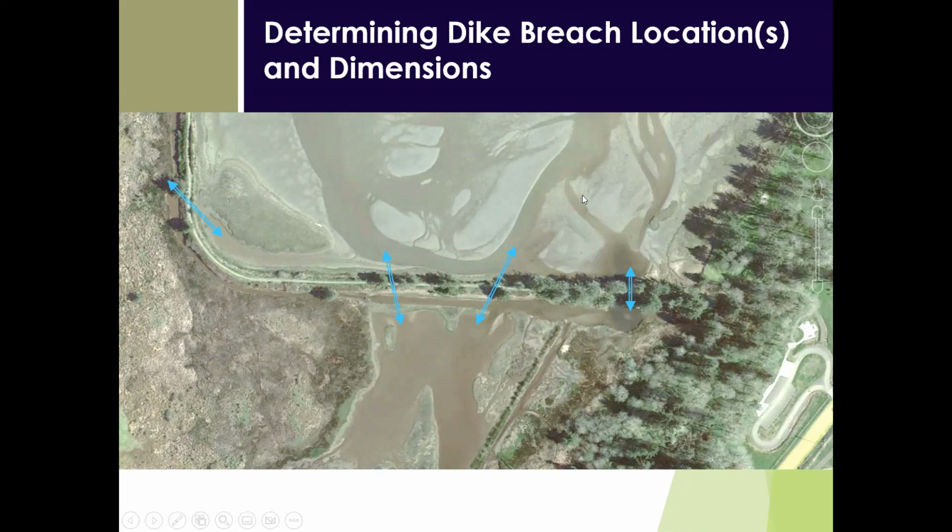Looking at the overall channel patterns and connecting the channels in Sand Lake to the channels within Belts Marsh, more likely a breach would be over here in the center, lining up with these other channels. And this is the most likely location for a breach. We do also want to look at potential for other historical tidal subbasins that may have also drained directly into Sand Lake. So that'll be part of our detailed analysis there.